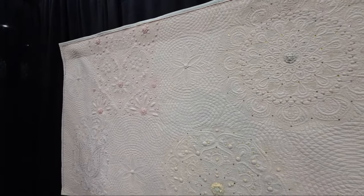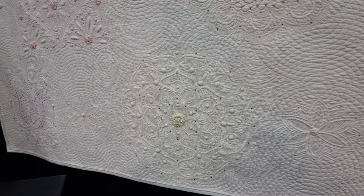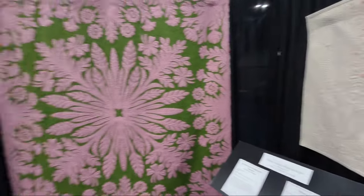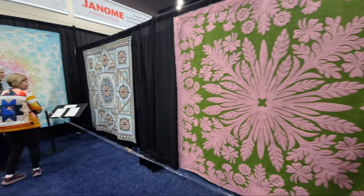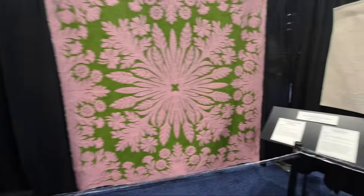Aw, something amazing is happening. Yes, this is a once a year event. Handmade, hand quilted. This one here. Who did that? That was done by Jackie Perry.